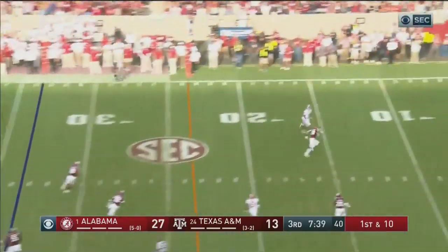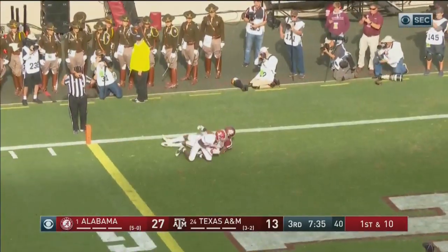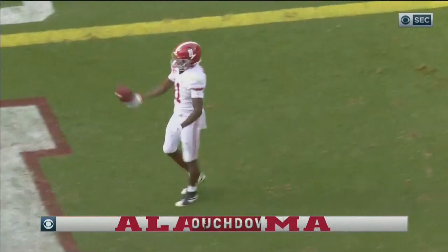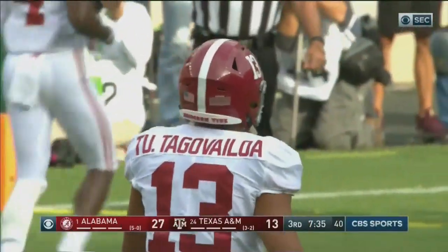Tagovailoa going to go long sideline. Got it. Touchdown, Ruggs. Henry Ruggs gets in the act. It's the fourth touchdown of the day for Tua Tagovailoa.